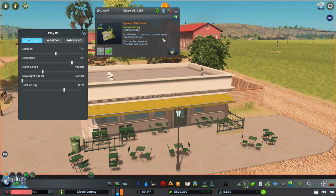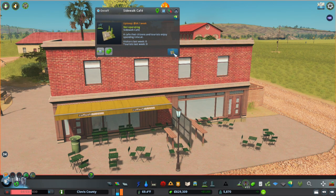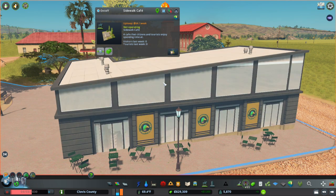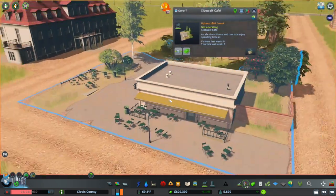So, let's see, just so we can see the facing of this a little bit better. I do like the brick. It's a little urban feeling. That is way too modern feeling.